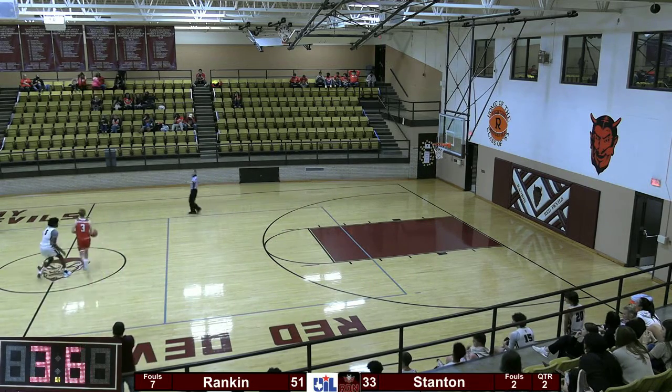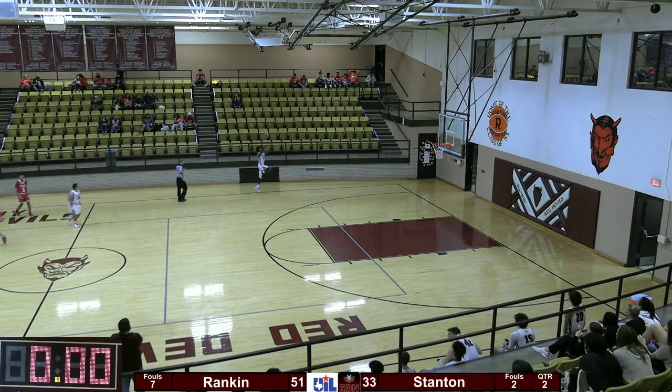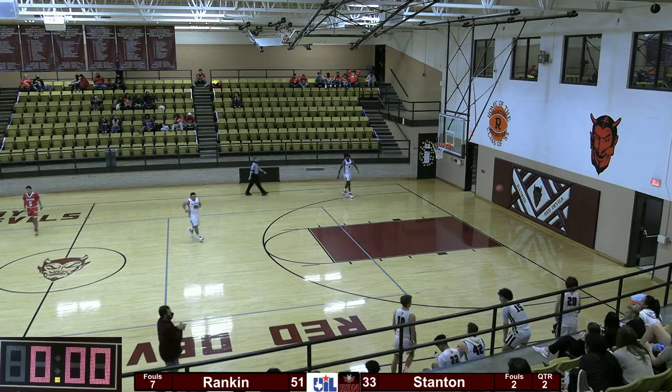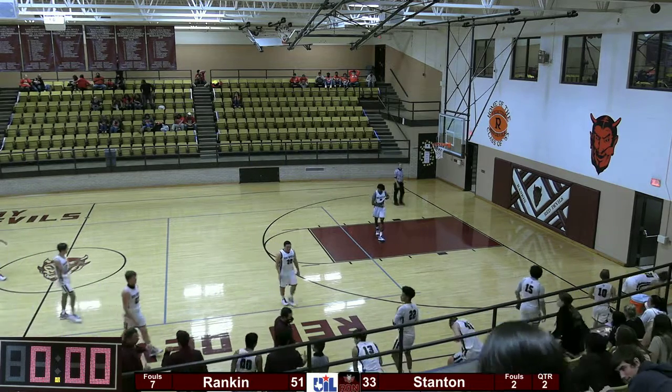All right, at 4 seconds. And Goodley's going to steal the ball. He's going to hold on to it at the buzzer. And that's going to be the ball game here in Rankin, Texas.